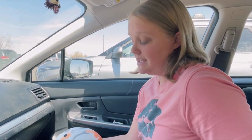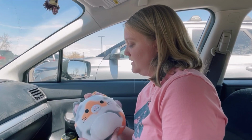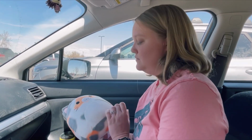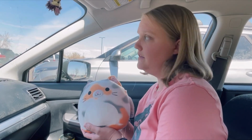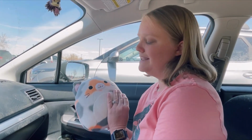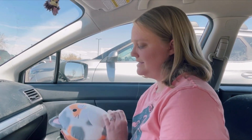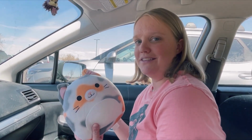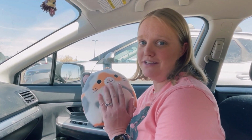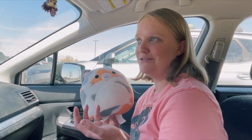I really enjoyed this squad. I thought it was adorable. They had some really interesting animals. Fantastic. I am not, however, thrilled about the quality. And usually for Five Below, the quality for me is they're just not like filled very much, not very plump. That's not the issue this time. It's that a lot of these do not have the correct shape. They're kind of all over the place, and I showed you some examples.